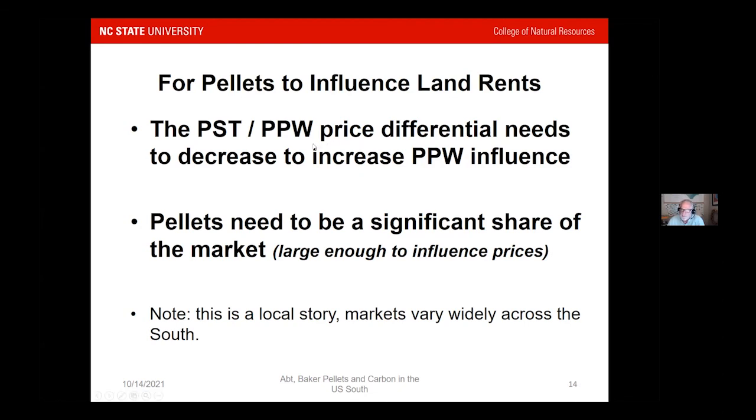But the first thing that has to happen is pine pulpwood needs to be more important relative to pine saw timber. And the second thing is pellets need to be big enough to influence prices. So when pellets first started being part of the conversation, the Pellet Association's story was, we're just going to pick up what everybody else isn't using. We're not going to have any effect on markets. We're not really going to be cutting down trees. We're just going to be picking up residues.